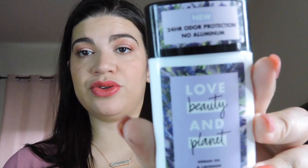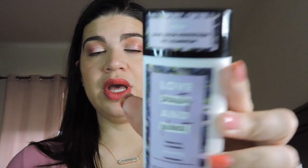So in here we have, this is very interesting. I'm excited to try this. This is the Love Beauty and Planet Argan Oil and Lavender Relaxing Deodorant with plant-based deodorizers. So I've been on the hunt for years for a natural deodorant. And I always end up going back to my Secret, because usually what happens is it'll be okay for maybe the first couple of days. And then afterwards, you know, I need a regular deodorant. So I like getting samples of natural deodorants to see if they actually work.